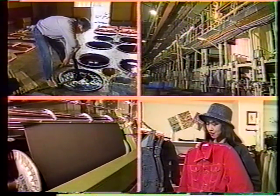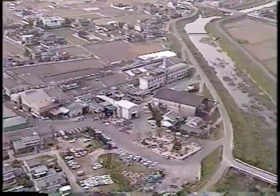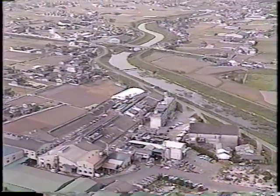It's now 100 years since the indigo dye factory first opened in 1892. Sakamoto Denim is now looking forward to the 21st century. It is seeking to develop new materials and create new products to meet the challenge of the new age.